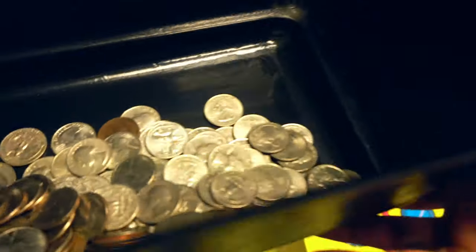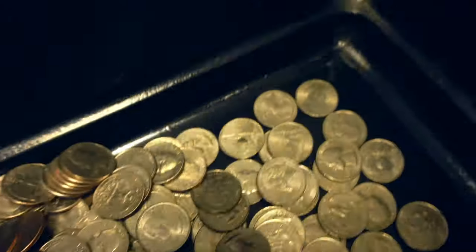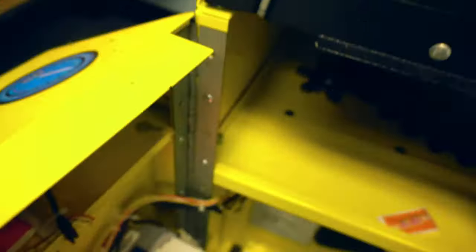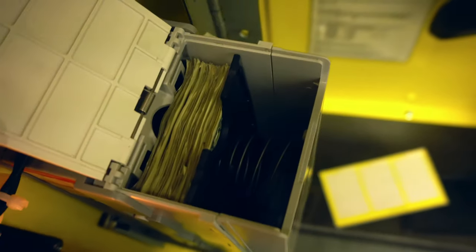Damn. Look at that, Johnny. Pretty good, pretty nice. That's at least 40, 50 bucks. Then check out that bill acceptor. Wow, that is fat. That is nice. Dropped a quarter. I did drop. But that is a nice fat stack.